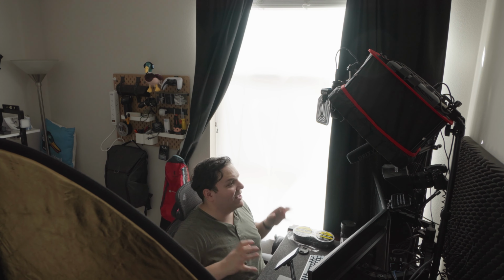As you can see, I've added what's called fill to my face by having the reflector on its white side, opposed to the window I'm using as my key light. It's added more light to this shot, and hopefully you can see a difference. I can also flip the reflector to its darker side, which I'll do now. It will look like this and have what's called negative fill, adding more shadows and contrast to my face.